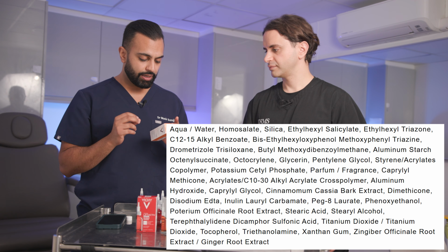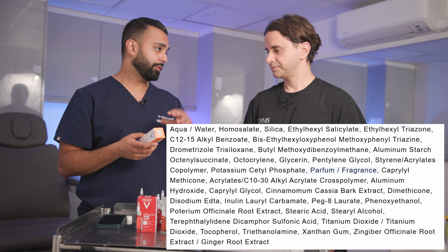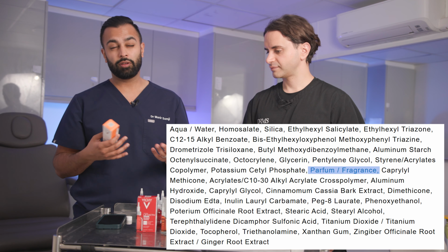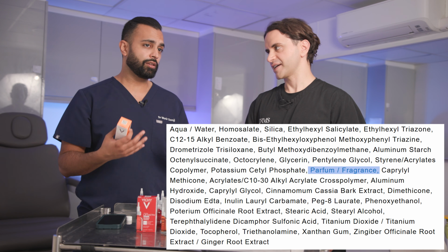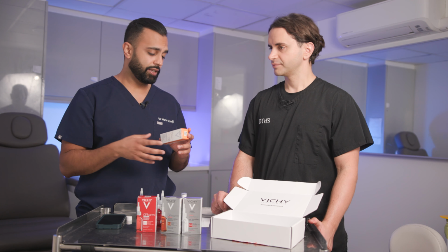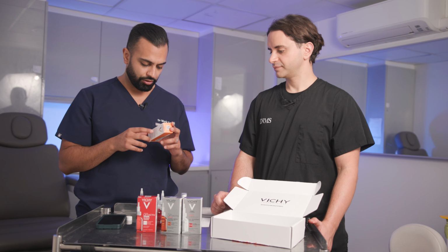I guess the only slight downside is that there is some perfume in there, which we can both smell. But again, with SPFs, perfume, it's the last thing on the skin, and if you're using serums and stuff underneath, you're protected. But if you're just putting it on the skin freshly after cleansing daily, then you might end up with an issue later on if you're prone to sensitivity. And don't forget, the perfume is very low down the list. It's a very low concentration.